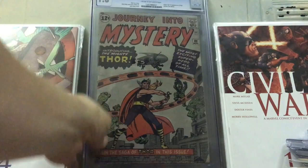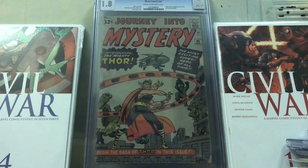my second favorite book of this whole haul is Journey into Mystery 83, Thor. First time that I ever had this book. So excited, guys. At 1.8, this book is heating up big time, and it makes sense. I personally watched the last trailer of Thor Ragnarok. It was unbelievable, spectacular. I'm excited. I'm even more excited about Thor than the Justice League movie, which is weird. I just like humor usually. I like to see some funny heroes.